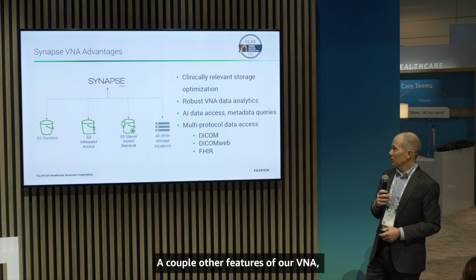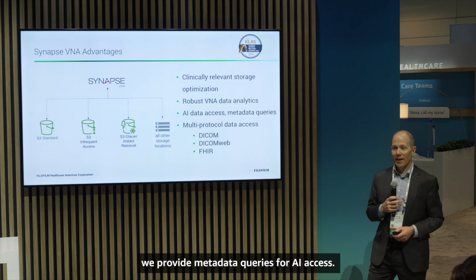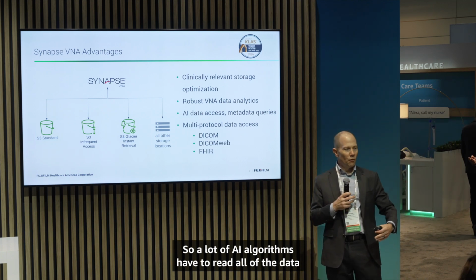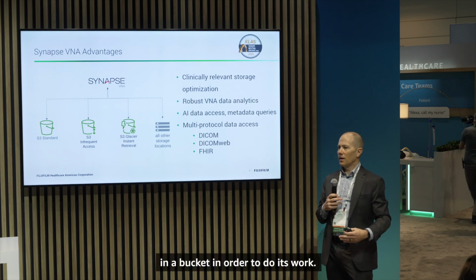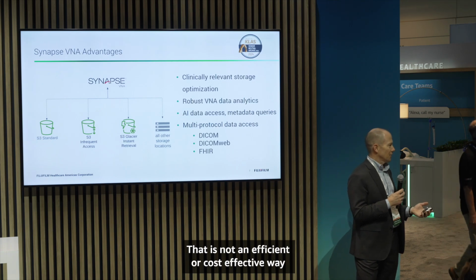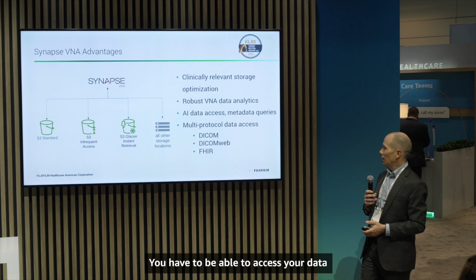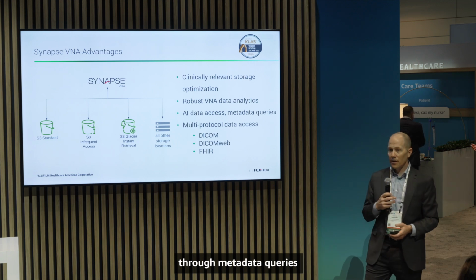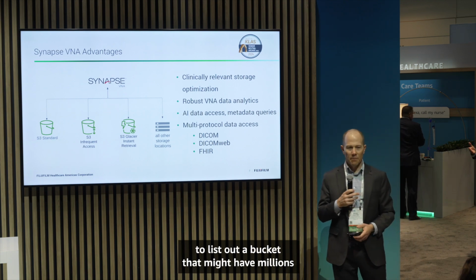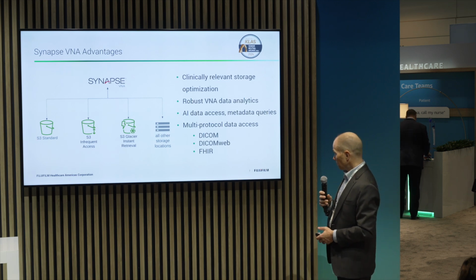A couple other features of our VNA. We provide metadata queries for AI access. A lot of AI algorithms have to read all of the data in a bucket in order to do their work. That is not an efficient or cost-effective way to access your data. You have to be able to access your data through metadata queries instead of paying for all the API transaction fees to list out a bucket that might have millions or perhaps billions of objects in it.